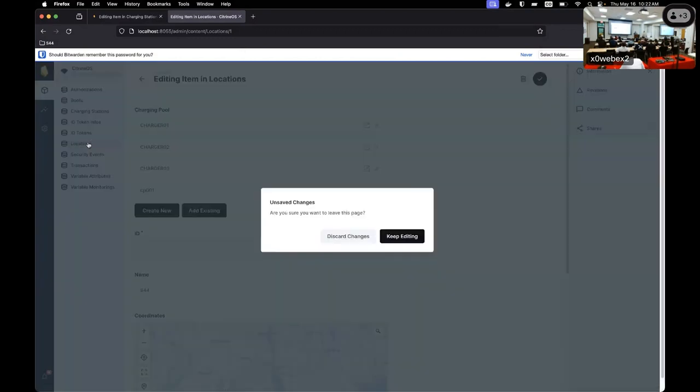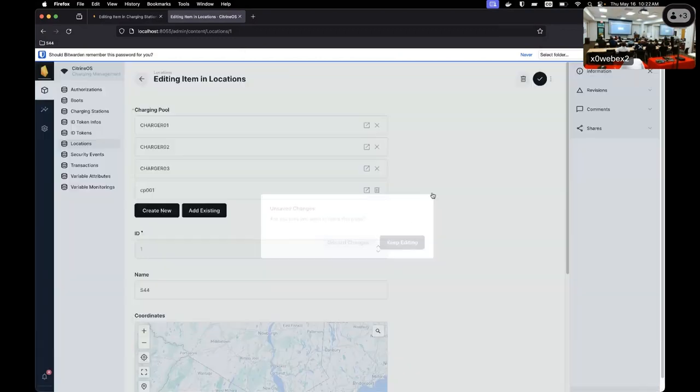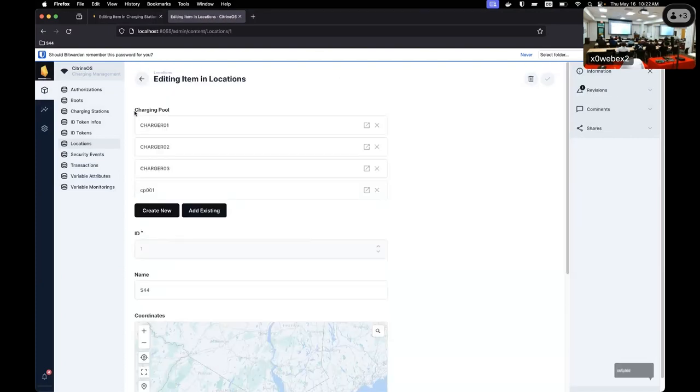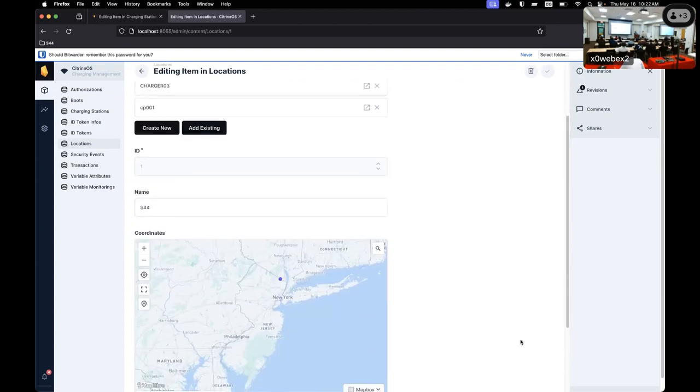And here from the map, we can see that it's now there. And it'll show online availability and everything that the charger sends. So yeah, I think that's really all we've got to show here. Pretty quick demo, but hopefully that gives you a little bit of an experience of what it looks like to run Citrine. Yeah, thank you.